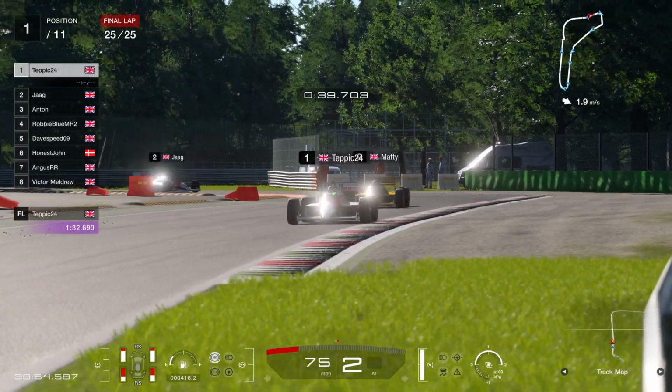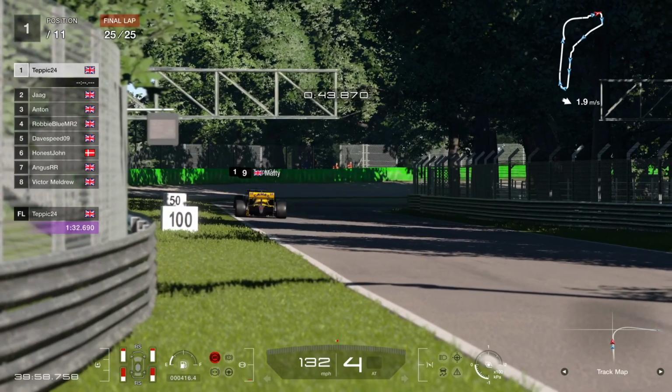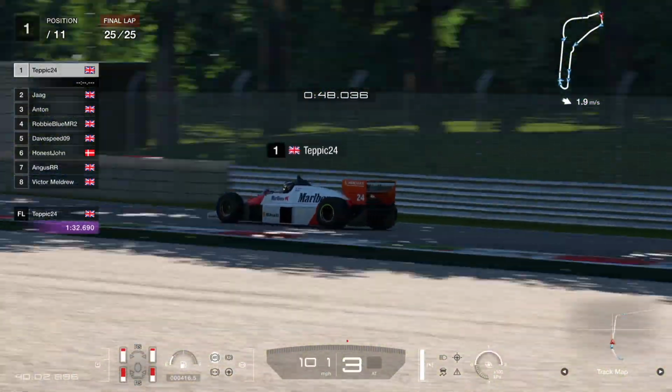Yeah, no, and that's perfectly fine there. I don't think that was intentional at all. No, purely just a mistake. And that, as you say, no harm done. Nobody got spun off the track.